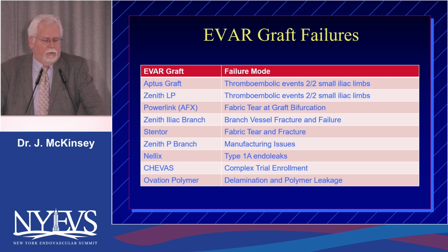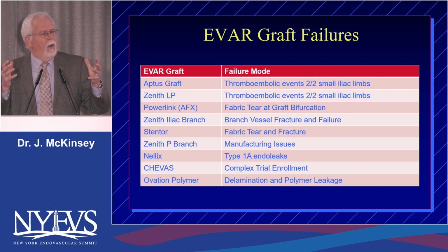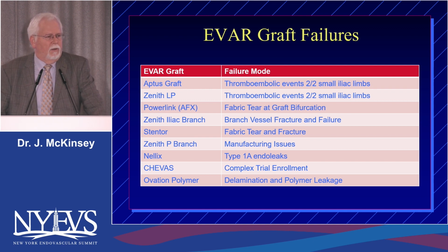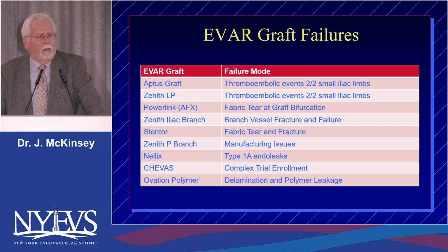Nellix is a balloon. I'll show a picture in just a second. It's the endobag, we call it, where the grafts would be filled with a polymer in the bag itself. So it should really eliminate type 2 endoleaks and fixation issues, but they had significant issues with type 1A endoleaks, and that led to the graft being taken off the market. Chivas was a proximal extension of that, and that was a complex trial enrollment. We were one of the leading enrollers in the trial, but they couldn't get enrollment, and they stopped enrollment with the cessation of Nellix also.